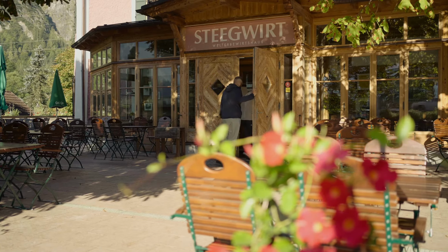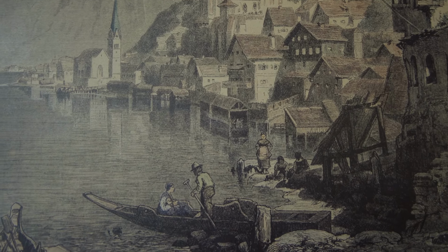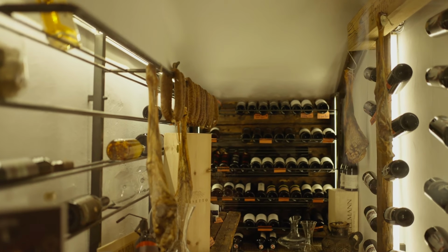We are inside the Stegwirt in the Traunstube. The Stegwirt is owned by the family Grampelhuber since more than 450 years. And the Stegwirt is very well known all over here for its really, really good food.